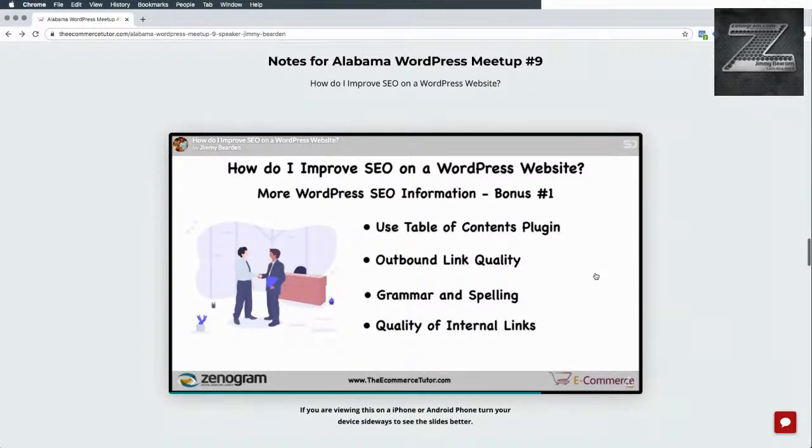So I decided to go ahead and throw these in here because we had a lot of questions before and after this event that we did locally. And let me just give you a few bonuses right here. These are some other things that you can do to make your WordPress website rank. And these are some things that I've just found based off my experience, and some things that other experts in the industry have found. And we like to share this stuff because ideally we want people to rank.